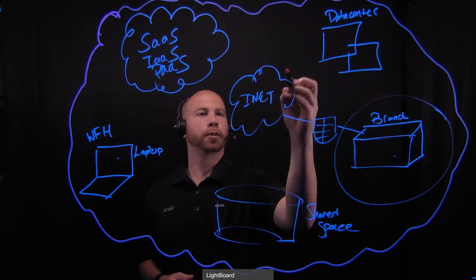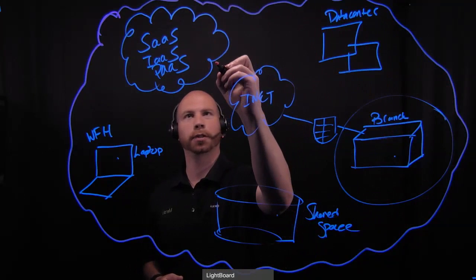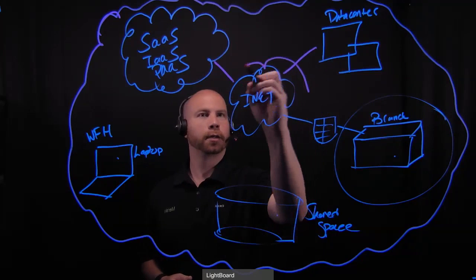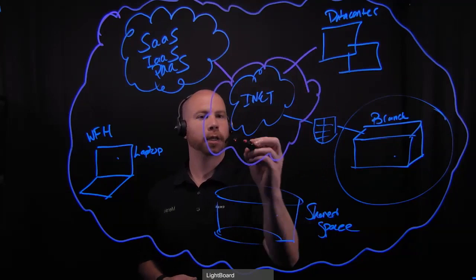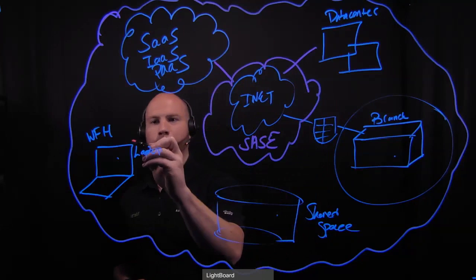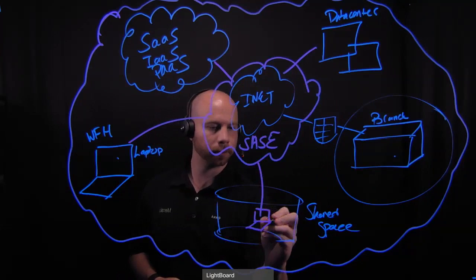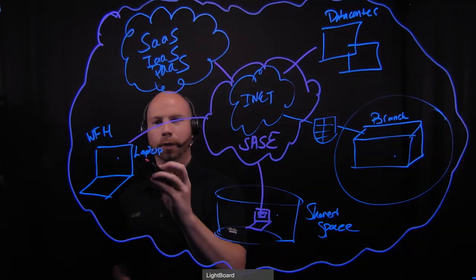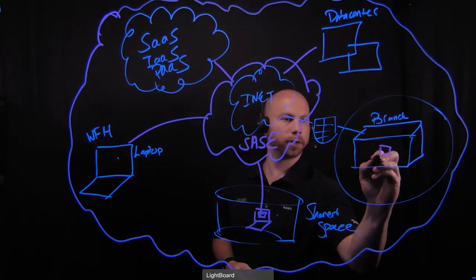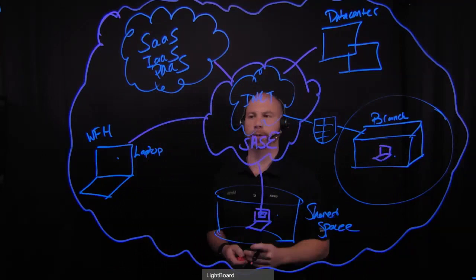So from an internet standpoint, before I even get access to my destinations, which could be my SaaS, my infrastructure, or my data center, I'm going to create a SASE proxy that my laptop, in a shared space, workplace, or even a traditional branch environment, is going to be able to take advantage of before I get access to my destination.